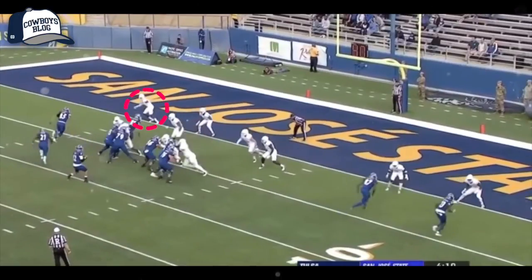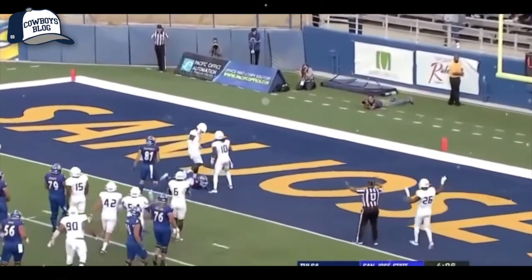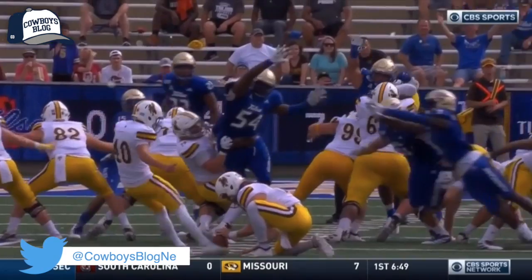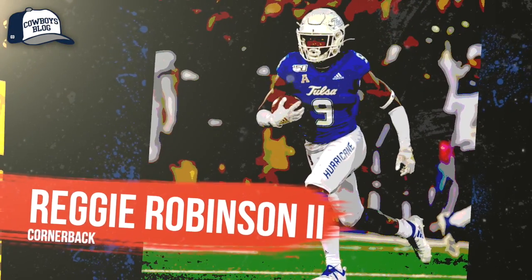Red zone defense is also another specialty of Reggie Robinson. When the field closes in, he's able to make plays with that strength and just make plays on the ball. And I think that's going to help the Cowboys out immensely this season. He will produce for this team. They love him on special teams. They're going to love him in run defense, and they're going to love him in the passing game.